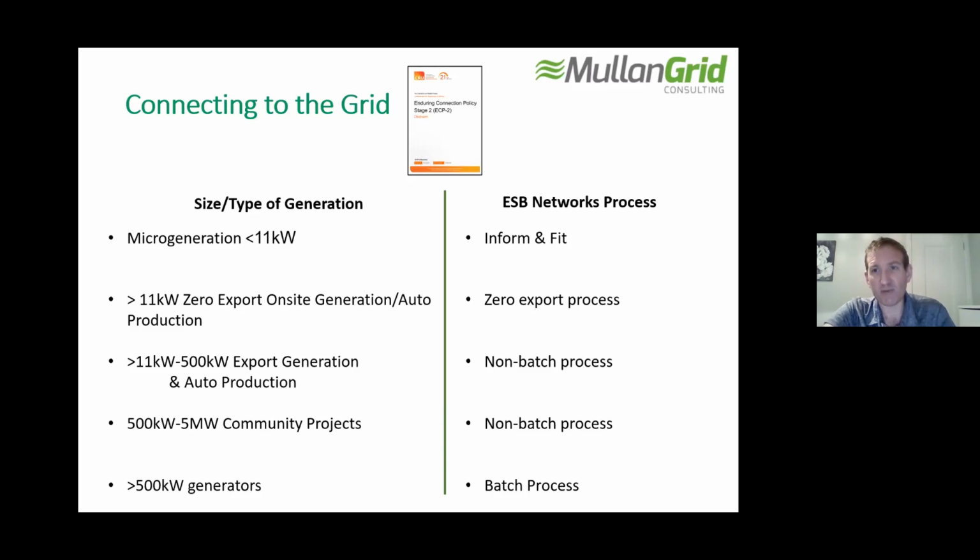And the batch process is really EirGrid and ESB taking a large number of applications and, over a period of time, processing those applications together. And when those applications are processed and finished, they move on to the next batch of applications. Previously, the first 3 batches were referred to as gate 1, 2, and 3.